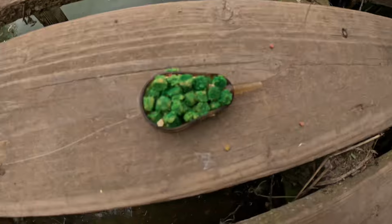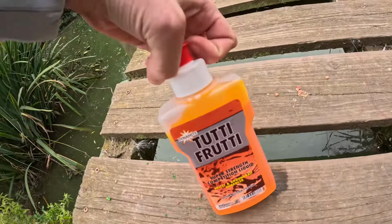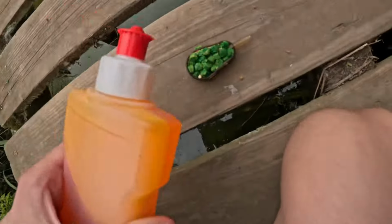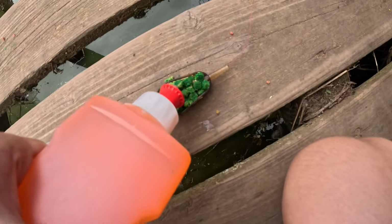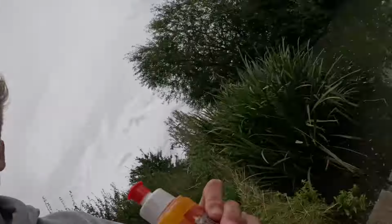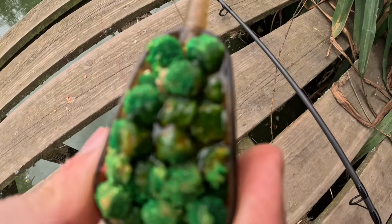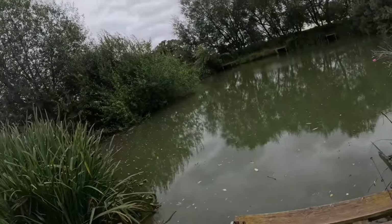Loading back up the method feeder with the green pellets, but this time I've got some tutti frutti sort of liquid. It makes it smell better, basically. So I'll do, it's not even open, Jesus. Give me a second. Now it's open. Oh, that was a lot. But there you go, it's on. That stuff ran out like honey. But you can see it's a bit sticky there. So I'll give it a quick cast back out into the bushes, and hopefully it'll get me a bite.